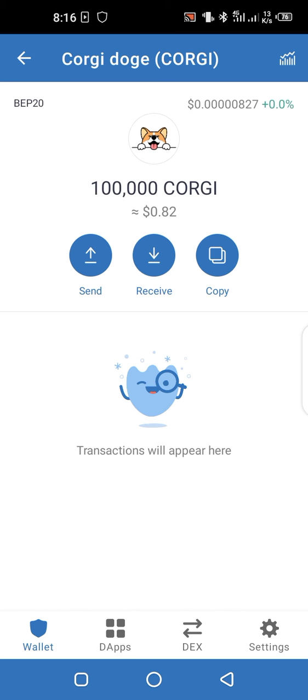Now you see I've claimed it. This airdrop is actually real. As you can see, I have 100,000 Corgi. So guys, do this and you'll be happy you did.